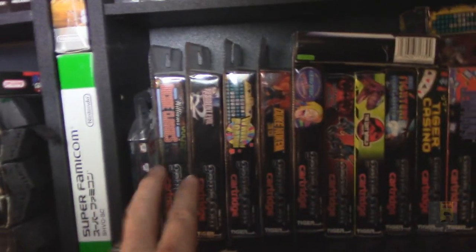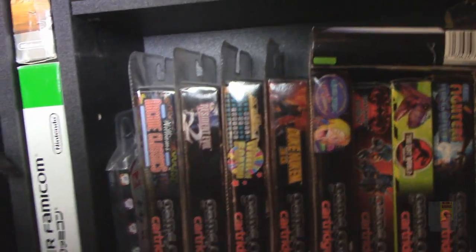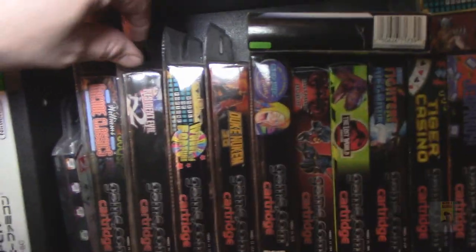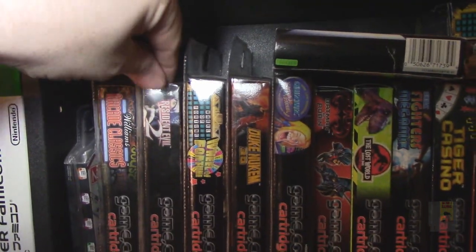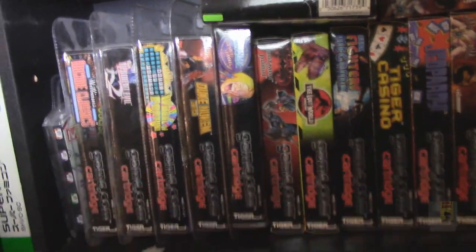All right, and here's some sealed games here. Resident Evil 2, that's the first game I ever picked up. I only picked it up because I was collecting everything Resident Evil. This one's actually open, as you can kind of see. I cut the top open on it, so I could see the cartridge back then.